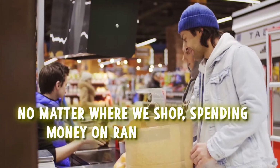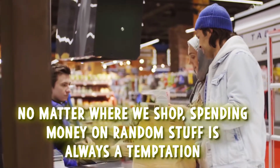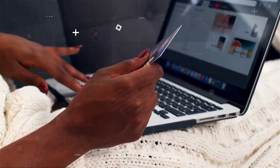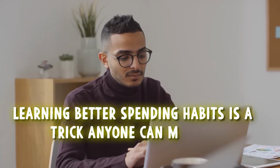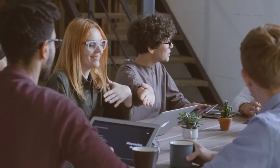No matter where we shop, spending money on random things is always a temptation. With so many ways to spend money online, it seems impossible to avoid making mistakes that upset our budget. Learning better spending habits is a trick anyone can master. And no, we're not telling you to just quit spending.